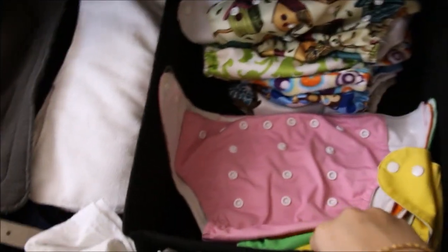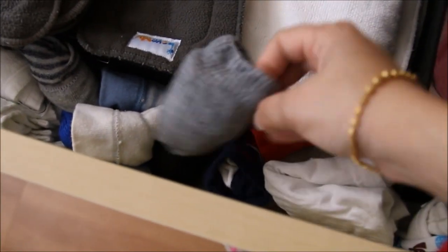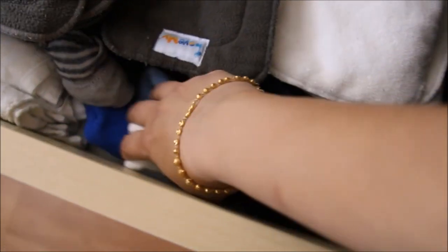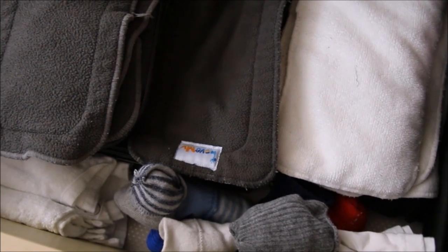Now coming to the second drawer. As I use cloth diapers for my son, I keep them in this big black bin from Dollar Store. These are the covers, and right next to them I keep the inserts. I also keep his belt and a few pairs of socks and washcloths in this drawer.